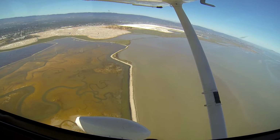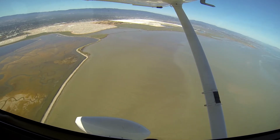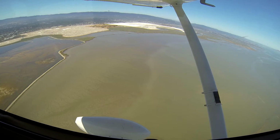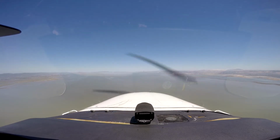490 Charlie Delta, when able make a right 360 and enter right traffic runway 3-1. Right 360, then right traffic, runway 3-1, 490 Hotel Delta. 76 Papa, traffic 11 o'clock, 2 miles northeastbound, altitude 1,200, type unknown. Looking for that traffic, 76 Papa. So there's somebody at 11 o'clock at our altitude.